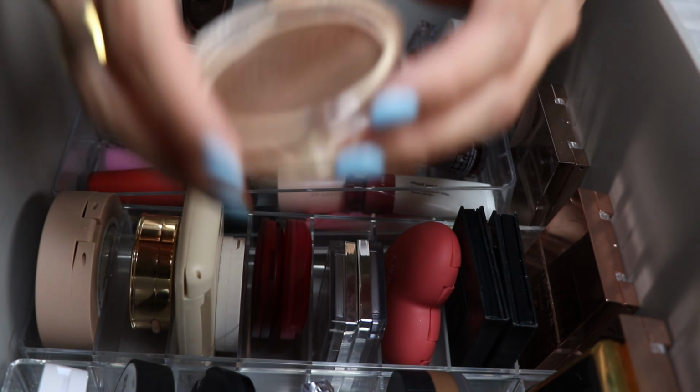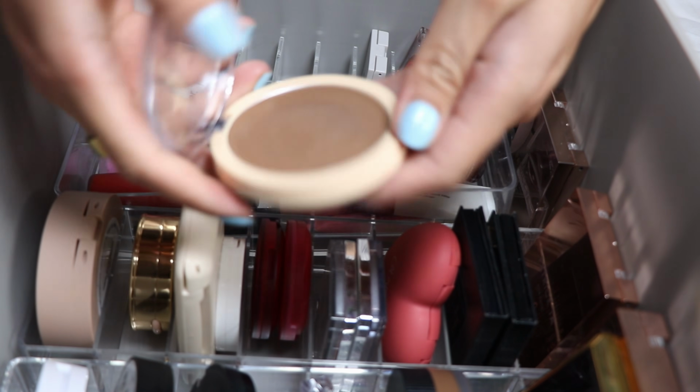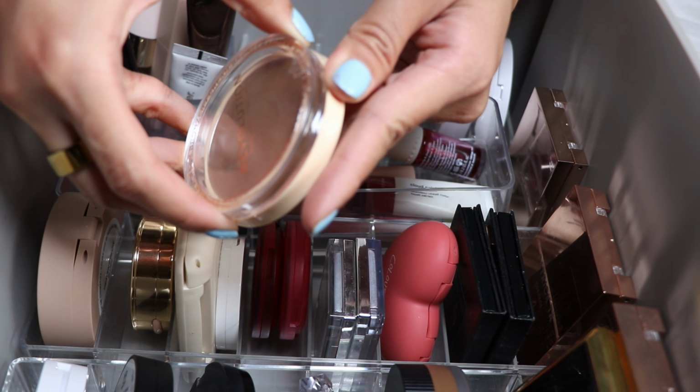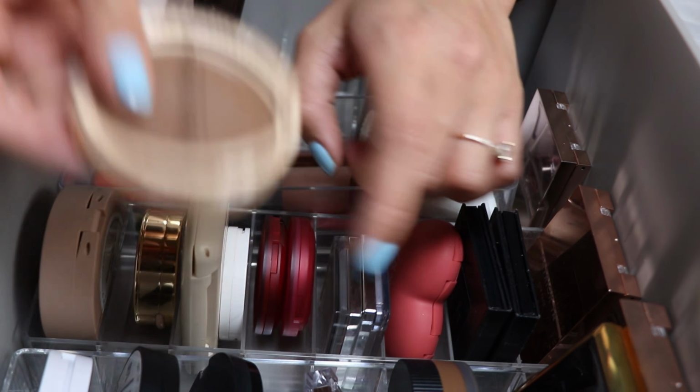Something that I'm going to declutter is the Revolution Ultra Cream Bronzer. I just don't use this nearly enough. It like still looks almost brand new. It is a very pretty bronzer. I just have so many. I'm gonna get rid of that.